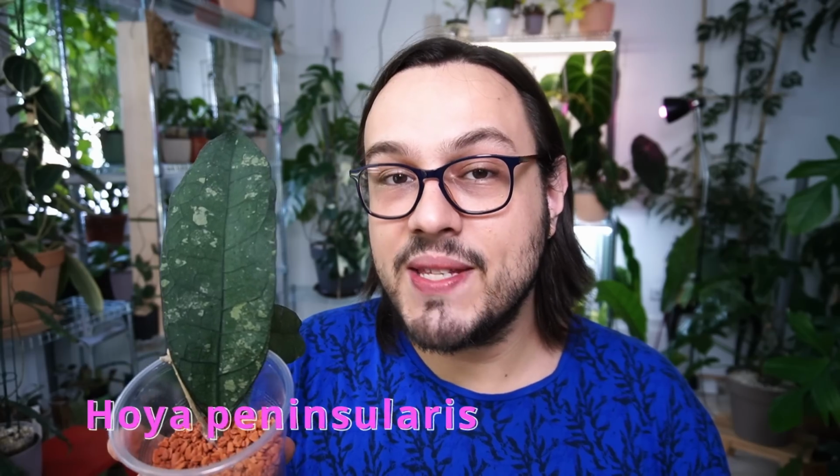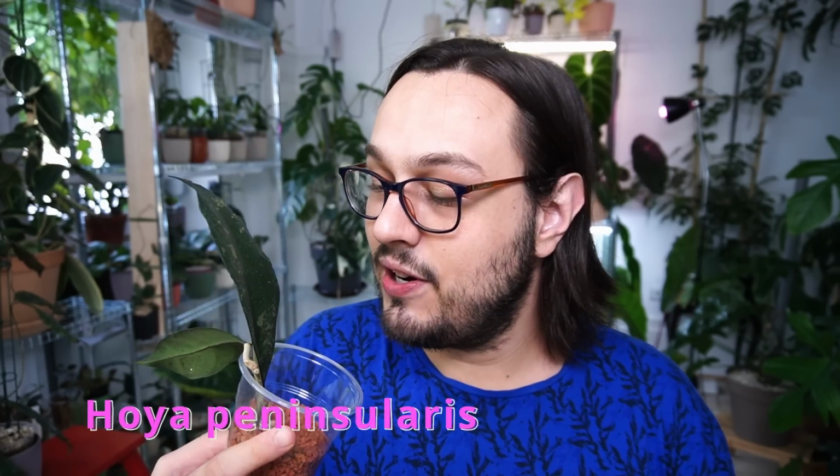If you have seen my recent Hoya haul, you will recognize this plant right away. It is Hoya Solaris with yellow center. It is a lovely plant, and clearly in a couple of weeks it just climbed to the top of my favorite Hoya list. It is currently rooting in Ceramis, and I got a couple of questions in that video how I root my Hoyas.